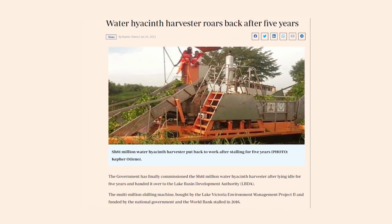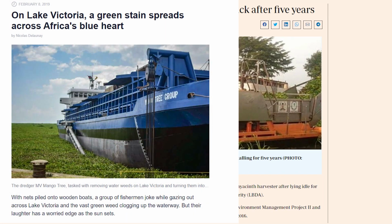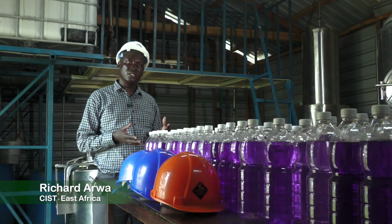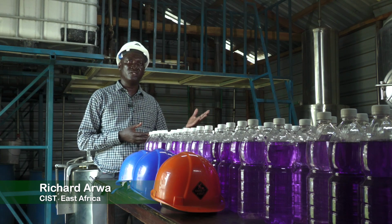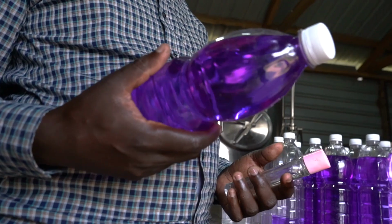The government of Kenya has spent billions of shillings trying to eradicate water hyacinth through mechanical means, biological means, chemical means. All these methods have not been bearing any fruit. So at East Africa, we've killed 2 birds with 1 stone. We are reducing the population of water hyacinth in Lake Victoria, and also we produce a clean cooking energy.